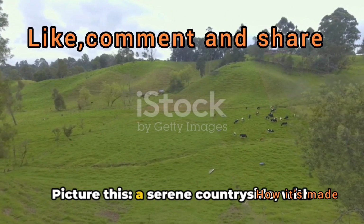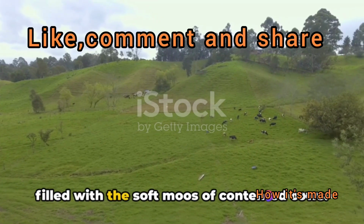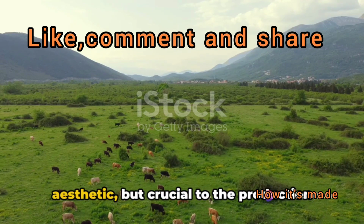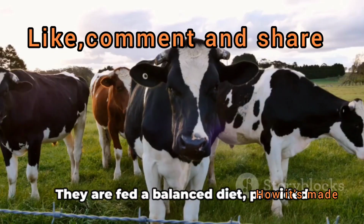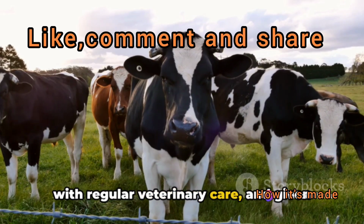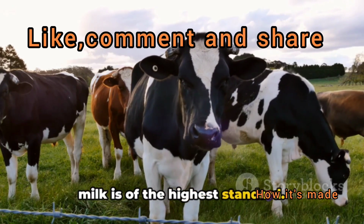Picture this: a serene countryside with expansive green pastures and the air filled with the soft moos of contented cows. This pastoral scene is not just aesthetic, but crucial to the production of high-quality milk. The health and well-being of the cows is paramount. They are fed a balanced diet, provided with regular veterinary care, and given plenty of space to roam, ensuring their milk is of the highest standard.